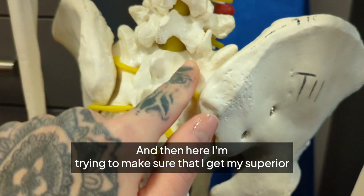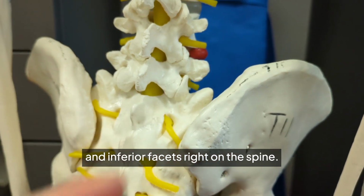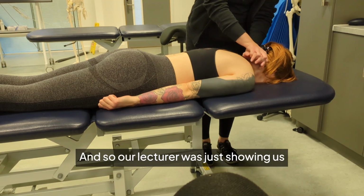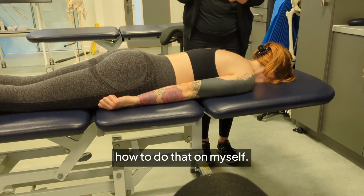And then here I'm trying to make sure that I get my superior and inferior facets right on the spine. And then we all got to have a go at palpating the spine. And so our lecturer was just showing us how to do that on myself.